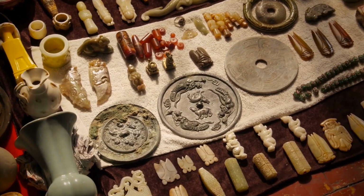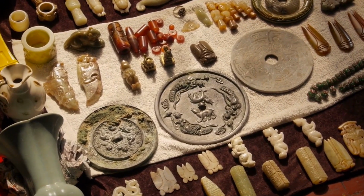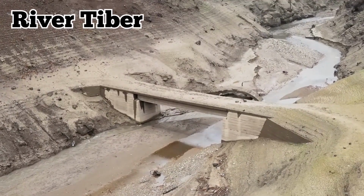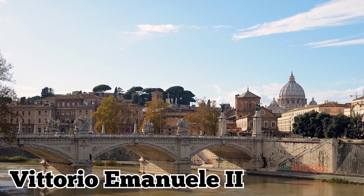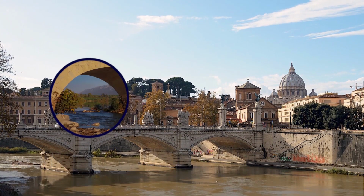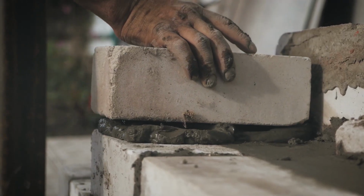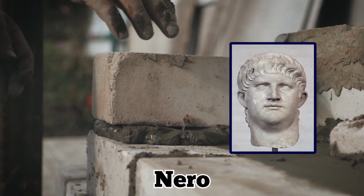Some of the relics that were uncovered from their watery resting places were amazing pieces of history. For example, in Rome, the river Tiber's water level dropped to the point where under the modern bridge called the Vittorio Emanuele II, another bridge's remains could be seen underneath it. This bridge is thought to date back to 50 AD, which means it was likely commissioned by Emperor Nero during the Roman Empire.